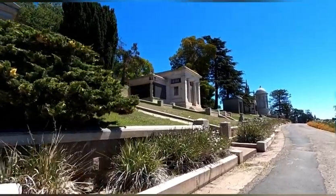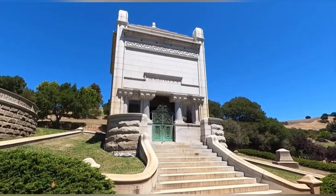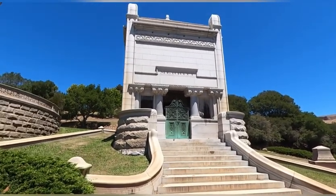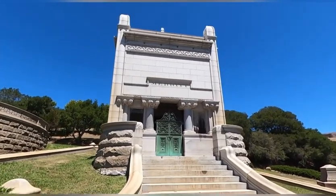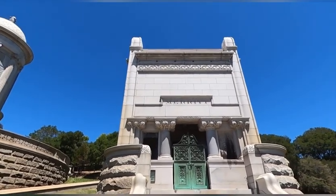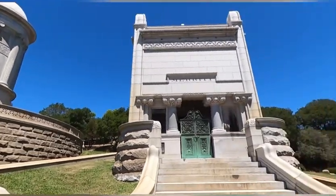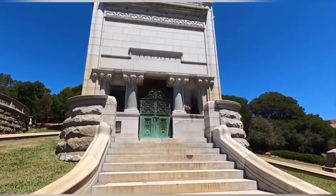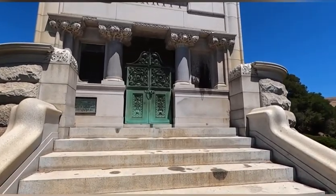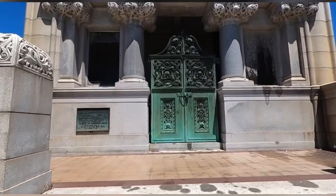Interesting. We're going to start at this one. The family's name is Merritt. This thing is probably one of the biggest ones next to that one right there, but we'll check out that one in a minute. But look at this one. I saw this one before, and unfortunately, since I was here last, it looks like a window was broken on it. Unfortunately.